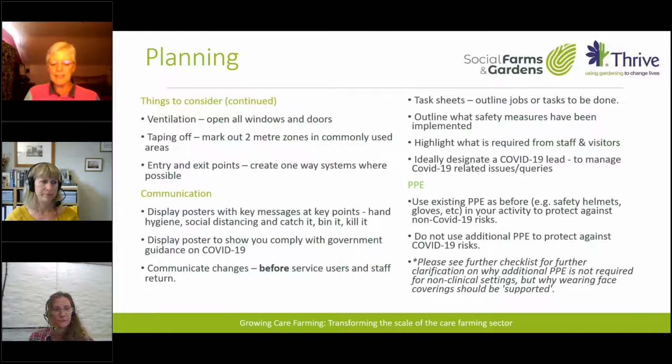As regards PPE, use your standard PPE like gardening gloves, helmets and so on in the ordinary way, and don't add more of that in an attempt to protect against COVID, because it won't actually be relevant or effective. And there will be some checklists added to this, which will tell you a little bit more about this.